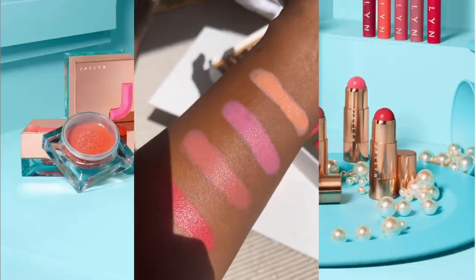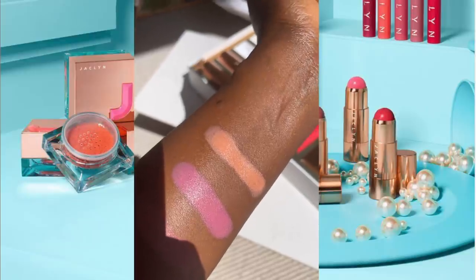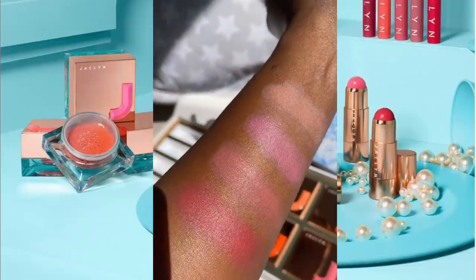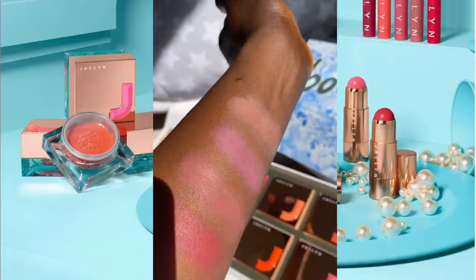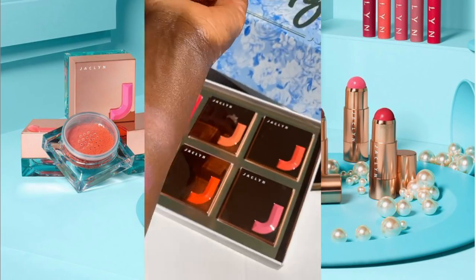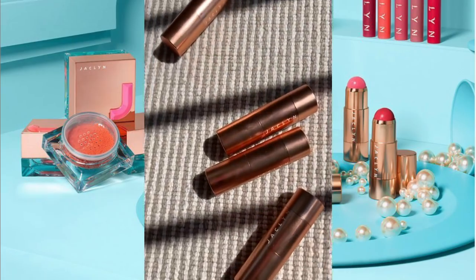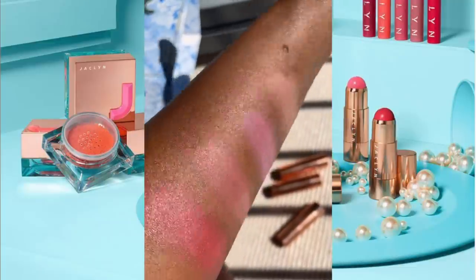You just put them on, blur them out, and it's a powder. So we have from the top, Swoon, Empress, Overruled, Royal Flush. Look at the blurring. You just blur it out onto your cheeks. I just want you guys to have a look-see of how fabulous these are. I am absolutely loving Royal Flush.